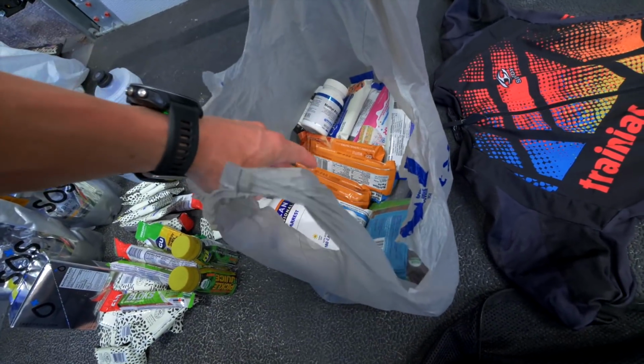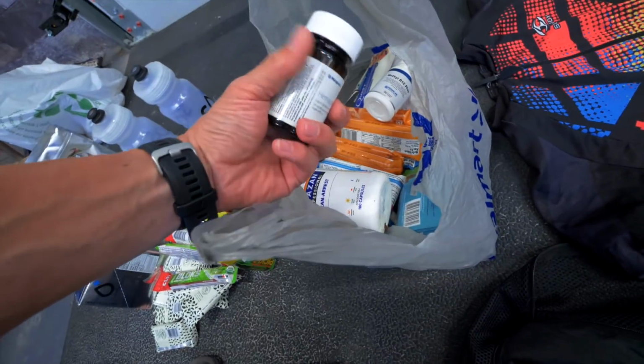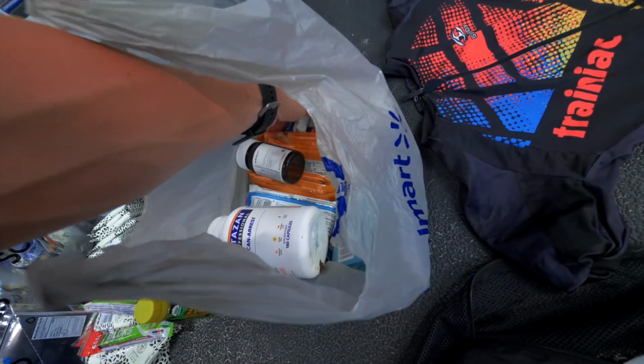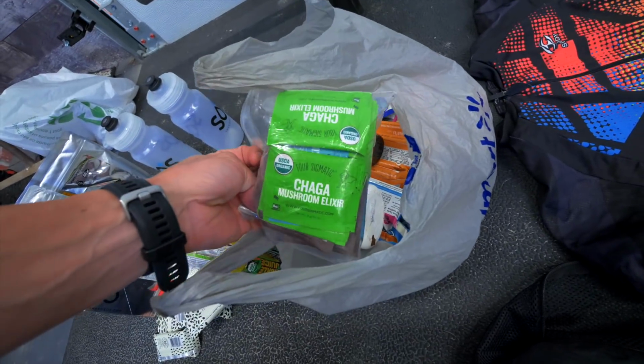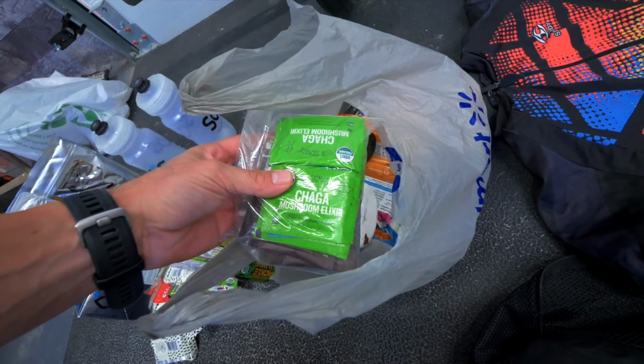We've got some anti-inflammation drugs, vitamin B12, some iron, very critical stuff for triathletes. Whole bunch of Quest bars. It's just easy, clean eating. And for Sigmatic, I bring a ton of chaga when I'm traveling because this helps with immunity.